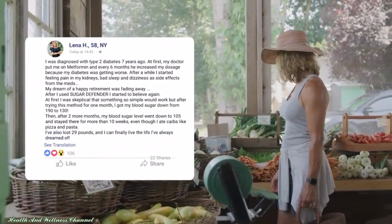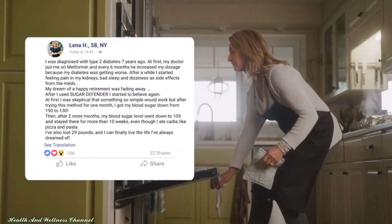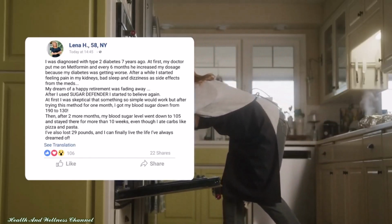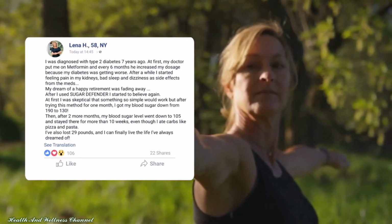I was diagnosed with type 2 diabetes 7 years ago. At first, my doctor put me on metformin, and every 6 months he increased my dosage because my diabetes was getting worse. After a while, I started feeling pain in my kidneys, bad sleep, and dizziness as side effects from the meds. My dream of a happy retirement was fading away.